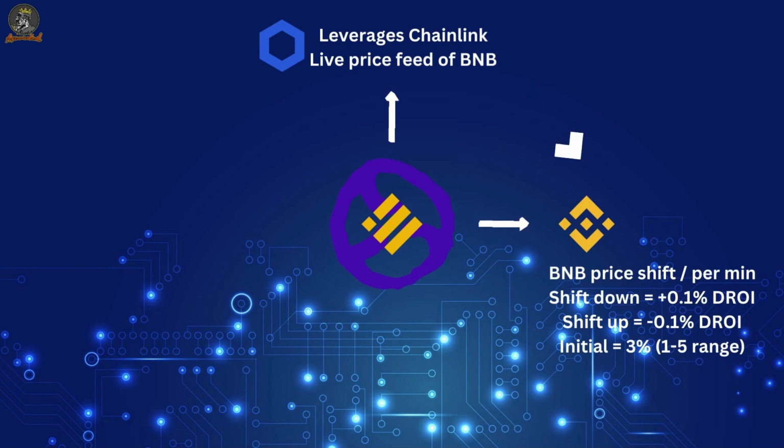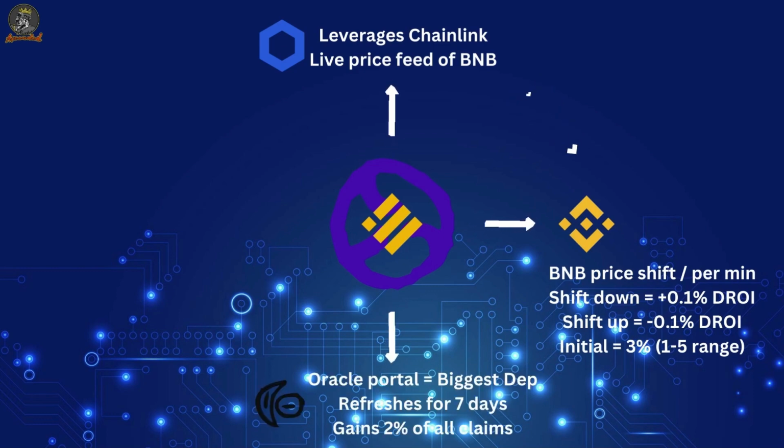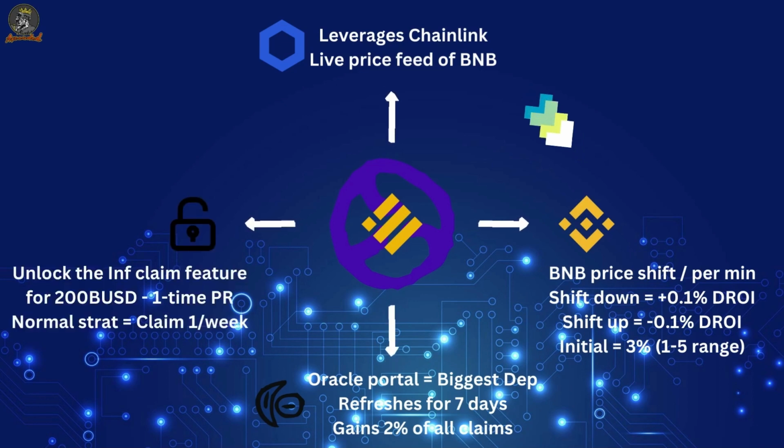Now, going by the second unique selling point of BUSD Oracle, and this is not something that they quite invented, which is the biggest depositor, but they tweaked it a bit. They have something called the Oracle Portal, which is, in theory, a biggest deposit, but it keeps refreshing if people enter with a bigger deposit. So if I enter with 100 BUSD being the biggest depositor, I'm gonna claim 2% of all the claims on the platform until a next biggest depositor comes in and tops mine. However, this refreshes every week, goes to 0, and new people can enter with their newest, biggest deposits, which is cool.